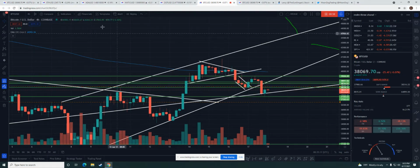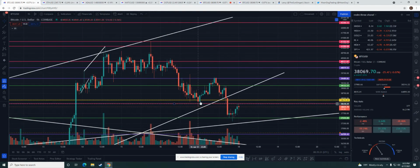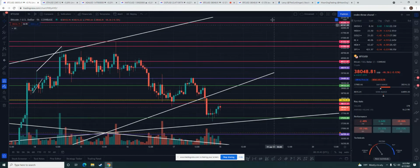Okay, and we talked about my bounce on my last video on these two levels right here. Which we got the bounce, then we came up, but then right here, we tried to bounce, then we got rejected. Okay, we came down, and now look at this. This red line that I used to have as support is now resistance. It's acting as resistance currently.